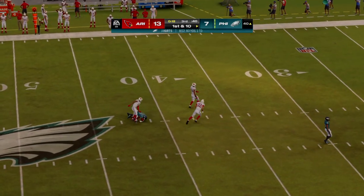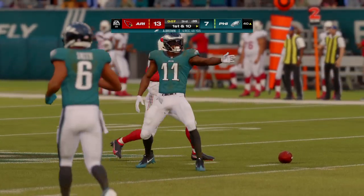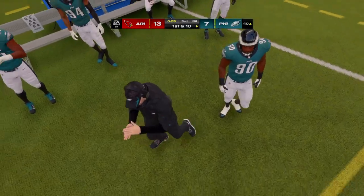And this is caught. It's Brown, and he's going to be taken down right at the 40-yard line. Another big hitter there. This one good for 18.